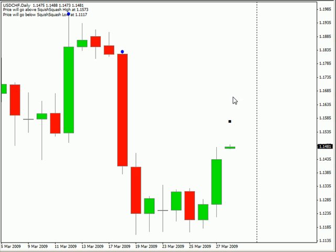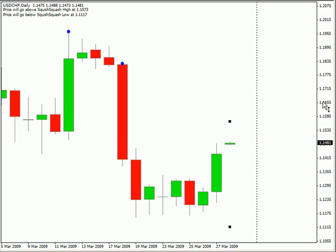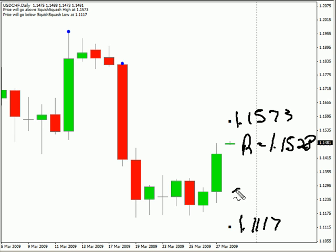Now looking at the US Swiss, this pair broke up to the upside, ran into previous support that is now resistance and pulled back just a little bit, but did close up for the session. We are expecting this pair to move potentially as high as 115.73, possibly as low as 111.17. Look for some resistance around 115.28 and look for some support around 113.41. This pair did, as you can see, gap up on the open. There's a large possibility that it will retrace that gap prior to Friday's close.